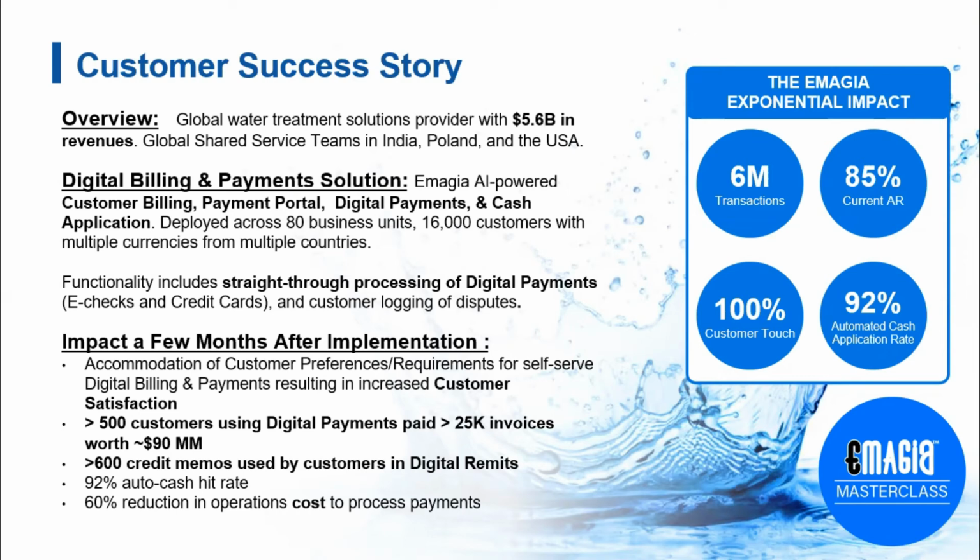But this functionality achieved a lot of what we've described here. First of all, it enables them to accommodate the customer's preference for payment and for receiving an invoice. And over time, the number of customers using digital payments has increased. I mentioned auto-cash earlier, a 92% auto-cash hit rate, and a 60% reduction in the cost to process payments. So this technology brings a lot.